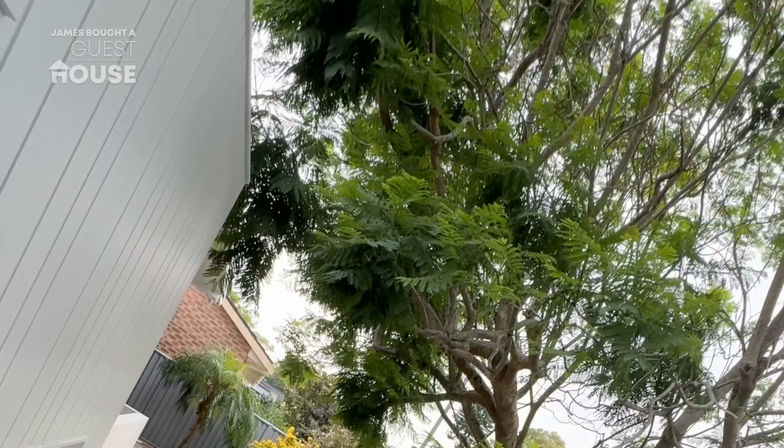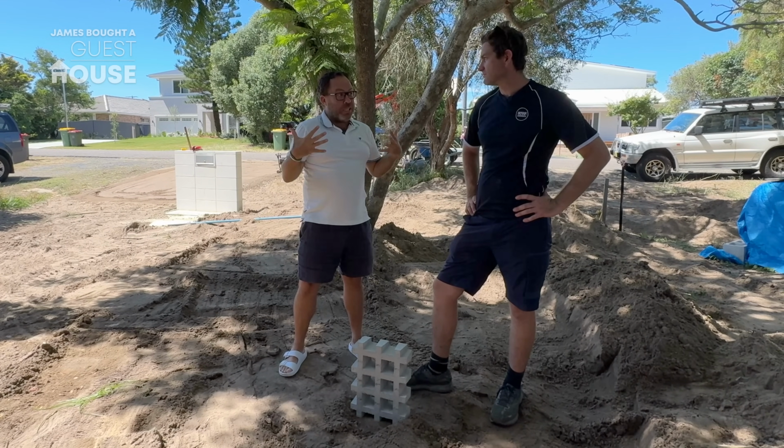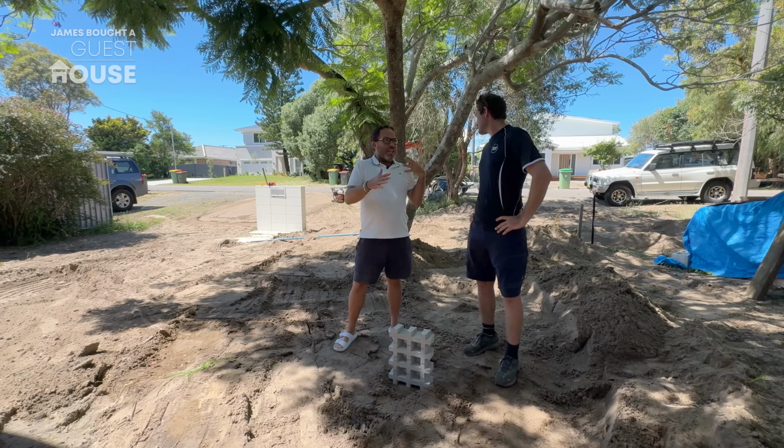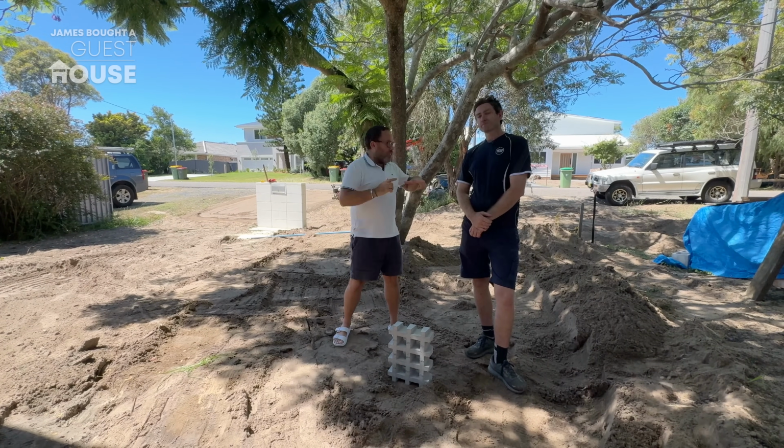So a lot's been happening on site. The granny flat's finished, the beautiful pergola and the deck's done. Now it's time to deal with this front yard. We ended up with a really nice streetscape here because we set the granny flat back off the street. So technically this is the back of our property.